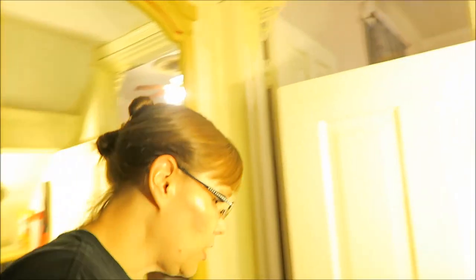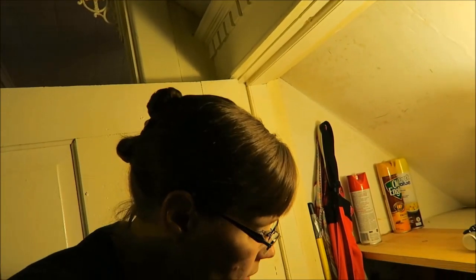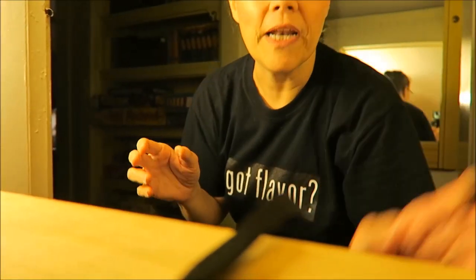Now, is the cat in the closet? Get out of the closet. Get out of the closet. Come on, I want to close the door. Don't you hate that if you have cats? You're fearful of opening any closet, because if you do, the cat will run in there and they don't have enough sense to come out.